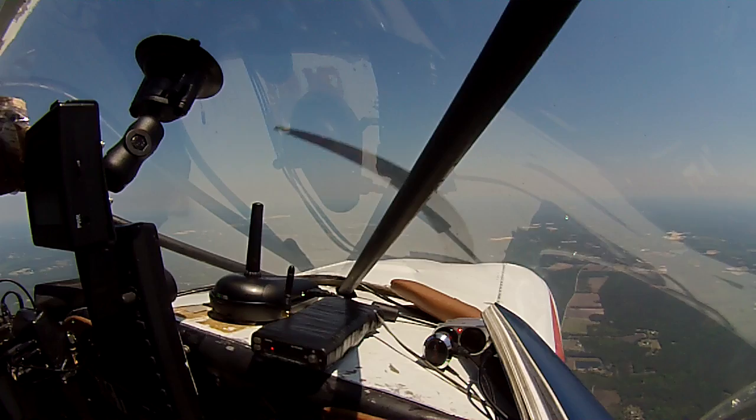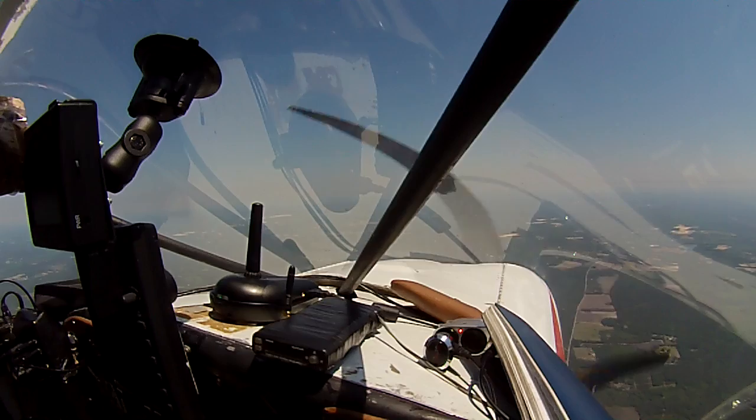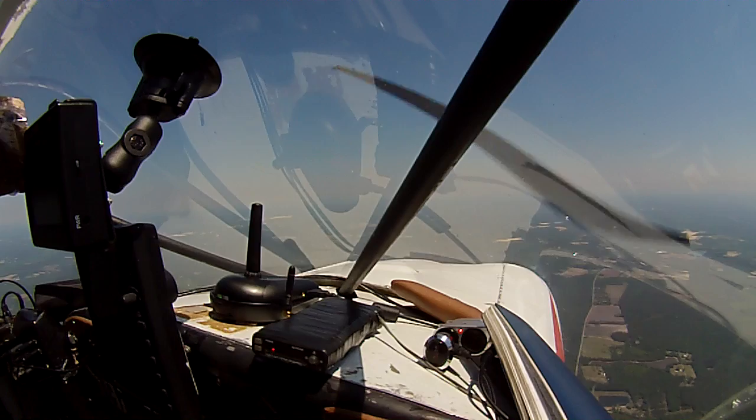It's a brand new airplane. Brand new airplane, everything's new. Autopilot, EFIS, all the electronics, avionics, everything was pretty nice. He put a lot of nice equipment in there. Nothing like portable GPS, everything was installed in the panel.